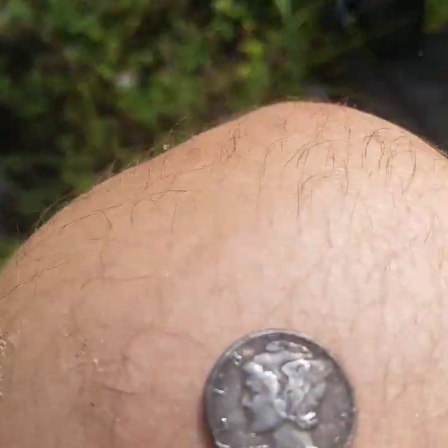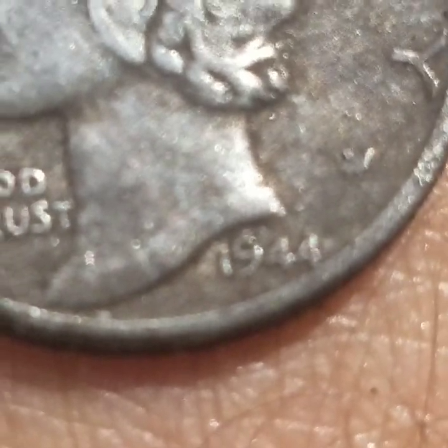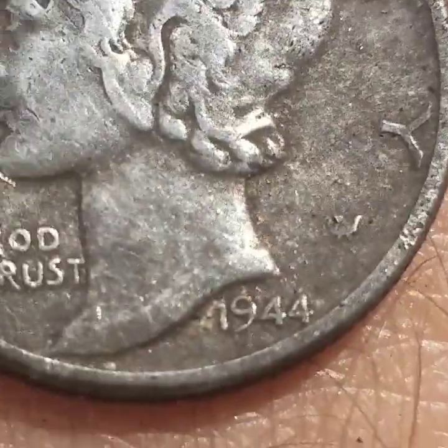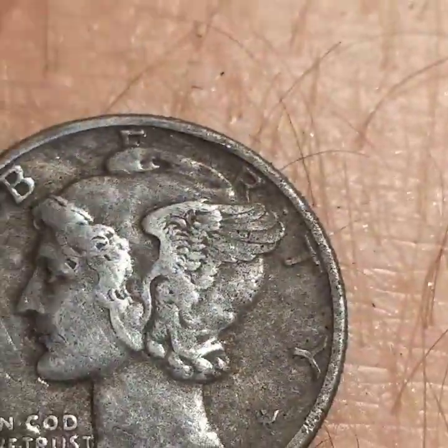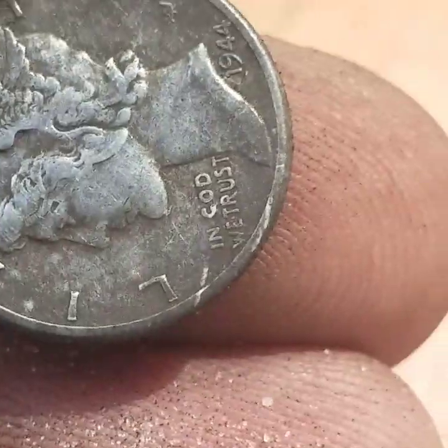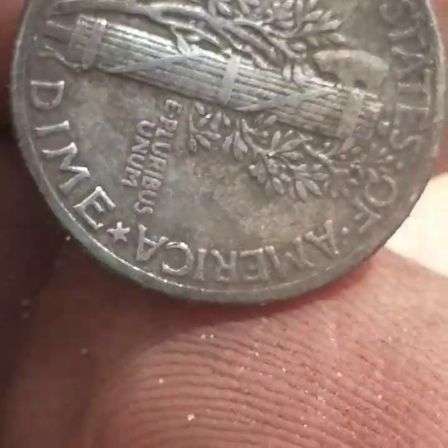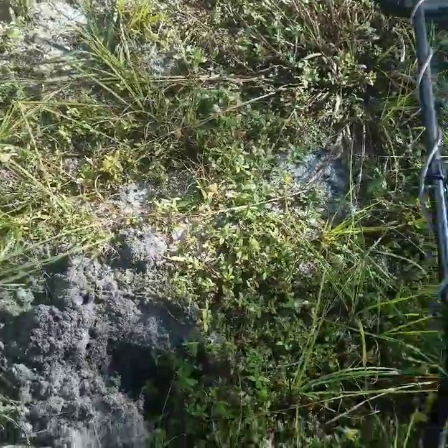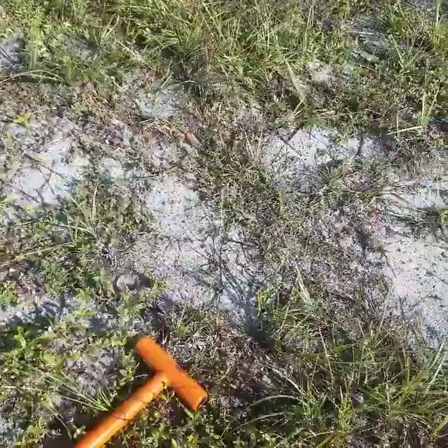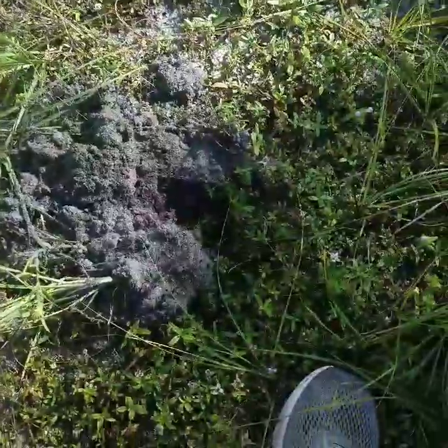Mercury dime. That is a beautiful one. I mean, absolutely gorgeous. Let's see if we can catch a date on here. 1944, that's the year my mother was born. Awesome. Doesn't look like I hit it with a shovel or nothing. But awesome find, awesome find. I know there's more good stuff out here. You just gotta keep plugging away at it.